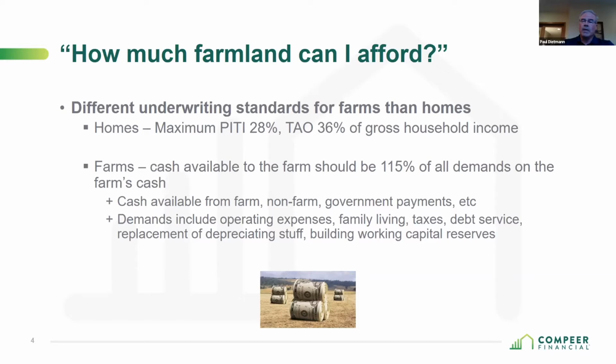If you're getting a consumer home loan, it's very standard to use these ratios. Maximum PITI is principal, interest, taxes, and insurance. So what's the home mortgage going to cost you? A lender doesn't want to see that be more than 28% of your gross household income per year. And then TAO is total annual obligations. That's where we add in car loans and credit card debt and student loans and all those things. And we don't want more than 36% of your gross household income being committed to those monthly loan payments.